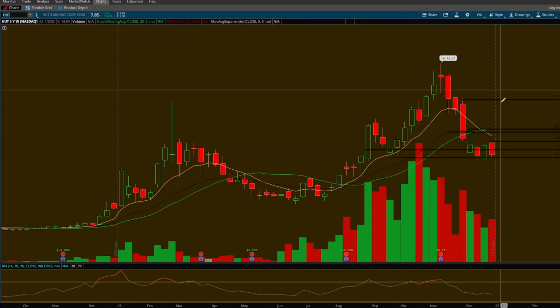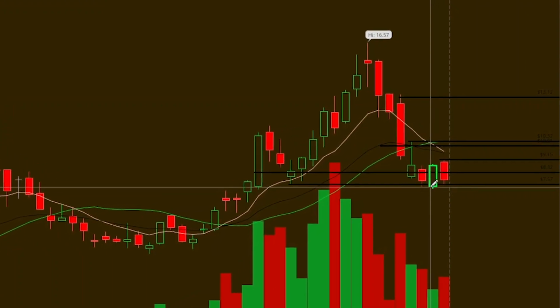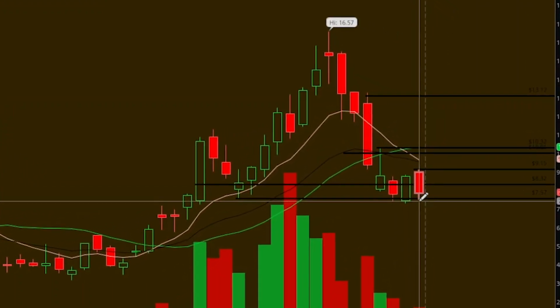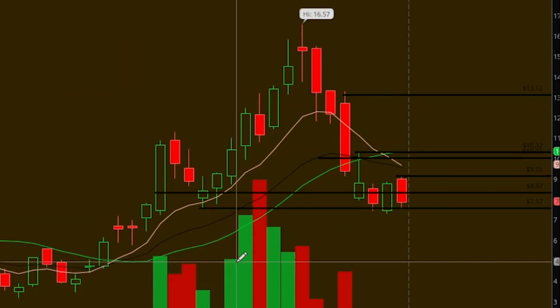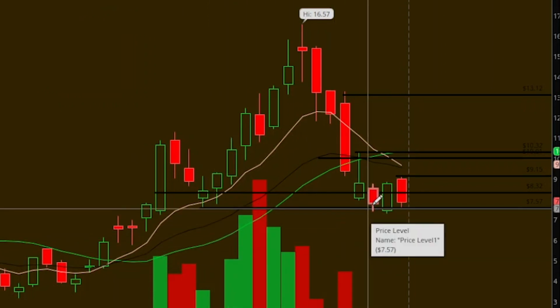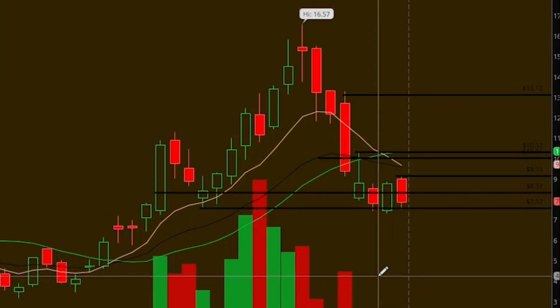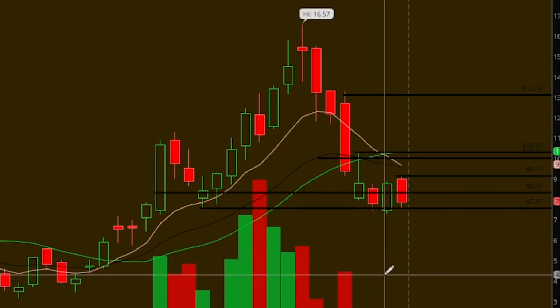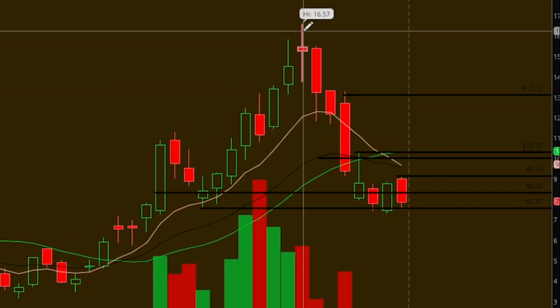But I feel like we're at a good support area here. I think this will be a safe entry for long term. Yeah, we could break below this and have a little move down here to this 5-ish area. But if I get in here, I would just add a little more down here, and I would be planning on holding this for a while, possibly a year. But I do believe, I have high conviction that we're going to come back up here and break this all-time high at some point this year.